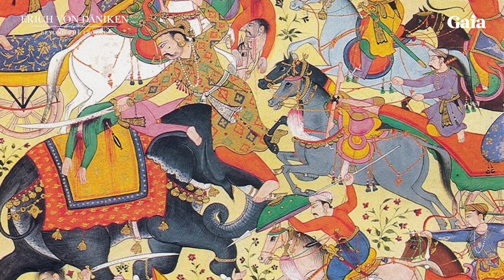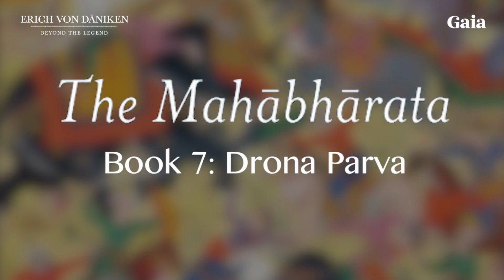So in that time, nobody could have known something about radiation, about X-rays. They could not have known that even the unborn babies in the mother's womb would die because of it. But this is clearly handed down in the Drona Parva, part of the Mahabharata.